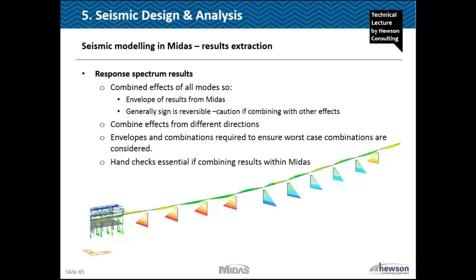So having done all that, once we've got confidence in the model, we can then extract the envelope of forces for all elements. We need to be careful then in order to set up sufficient combinations within the model or in external spreadsheets in order to ensure that we get the most onerous combination of forces in all directions from the seismic analysis. And it's then essential to do handshakes on just the first few to make sure that your combinations are working correctly, particularly if you're combining everything directly within MIDAS.